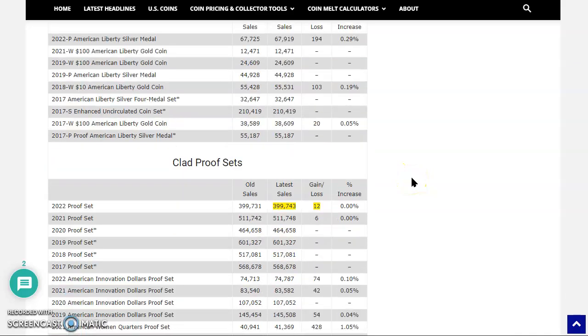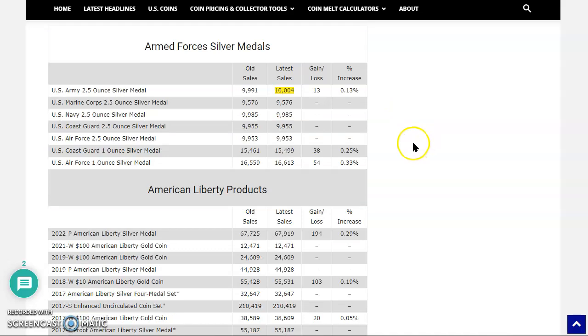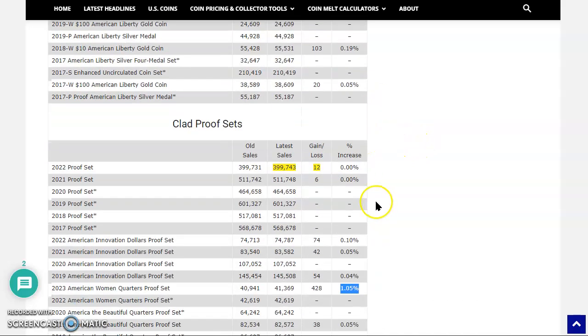Oopsies. Now, clad proof sets, I don't know where these are coming from. I look every morning. I just can't find them. They're not telling me nothing. But congratulations to the 12 people who picked those up. Now, also, I did want to mention that it would be interesting to see not only the numbers, but the percentage, like which was the largest percentage increase in sales. Okay, that would be huge.